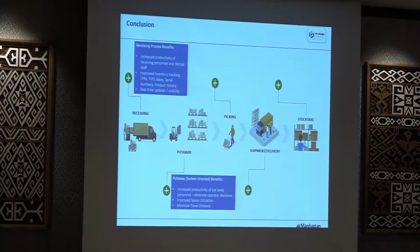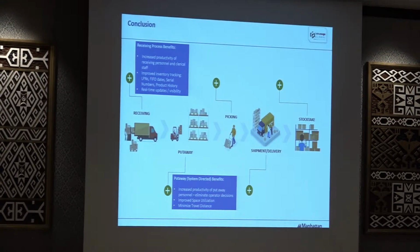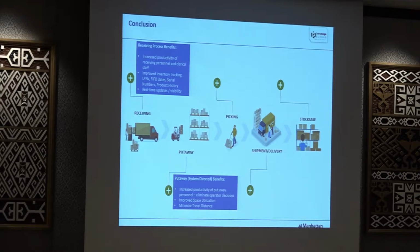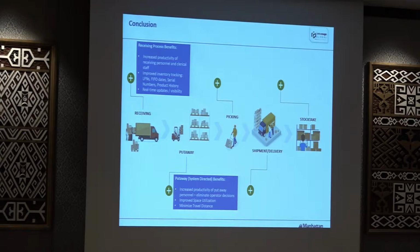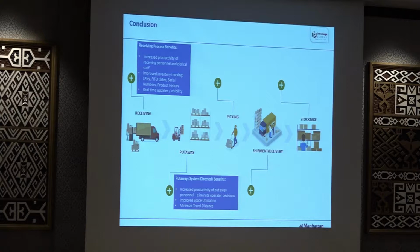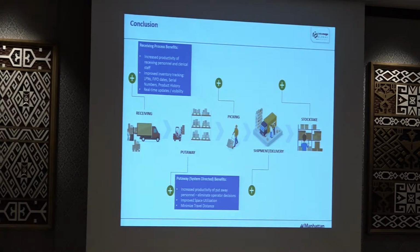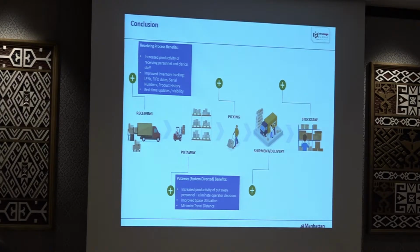The second one is you improve the space utilization, because basically in the receiving you have a locating rule. In that locating rule, again, it can be configured in the WMS whether one location can mix expiry dates, or one location must have the same expiry date or lot or batch. That can be configured as well.